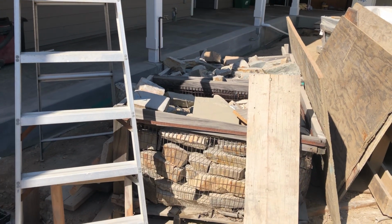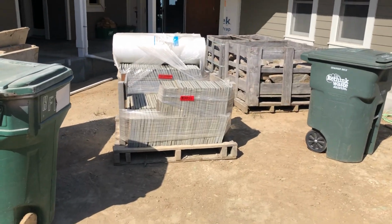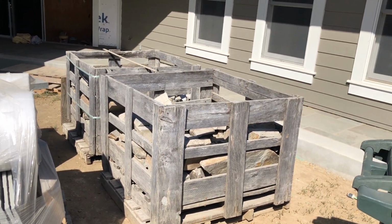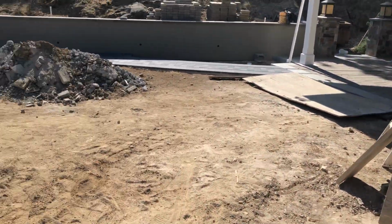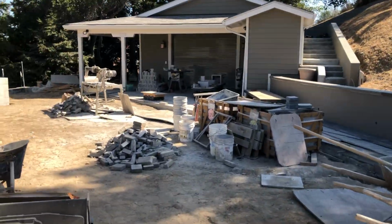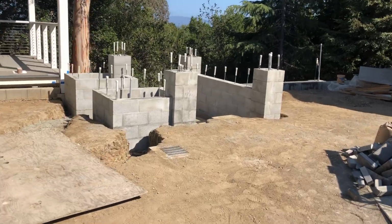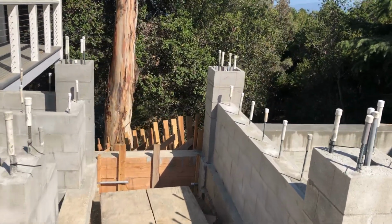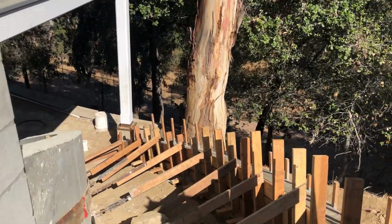Got a couple pallets of stone here, raw stone, and then 3 pallets of finished stone, and 2 more pallets of, well, raw stone and some cut down stone. That's all gonna be used for the stair and the area below, meaning the wing patio. So these pieces of material will be wrapped in stone. The pilasters definitely will be wrapped, and we've already seen this before.